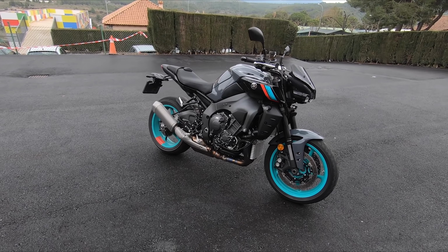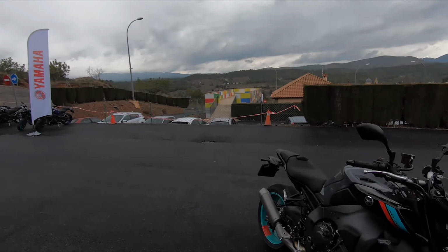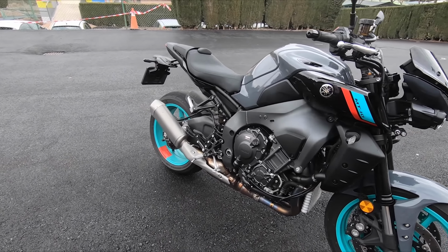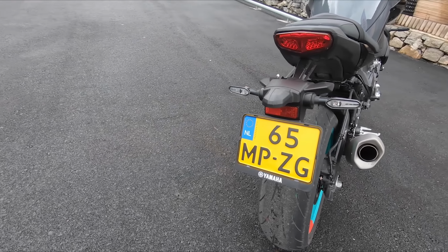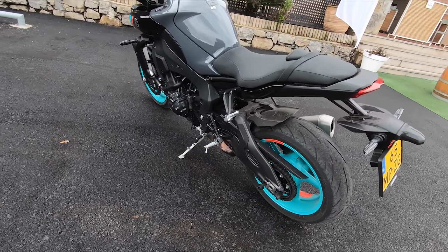Welcome to Valencia, sunny Valencia, and welcome to a little walk around of the Yamaha MT-10 2022 model. We've been riding it this morning, just stopped for a bit of lunch. They're on Dutch plates because Yamaha Motor Europe are based in Amsterdam.